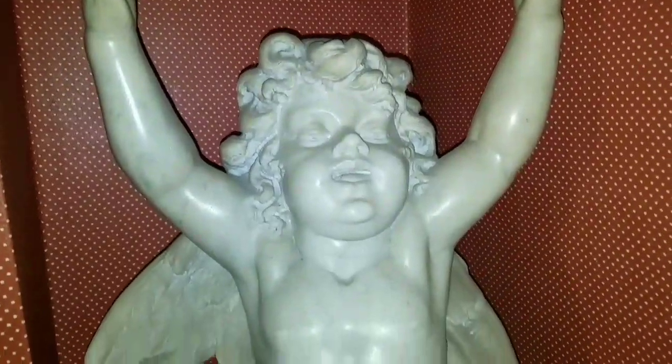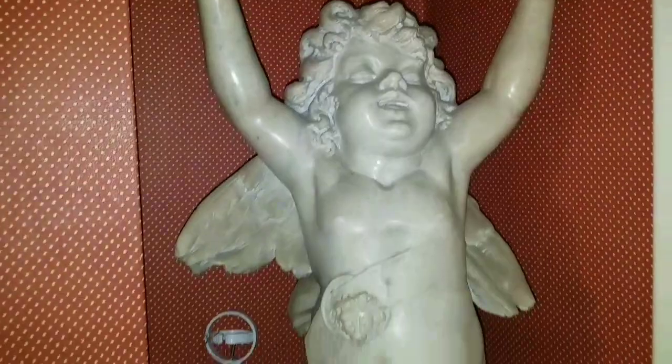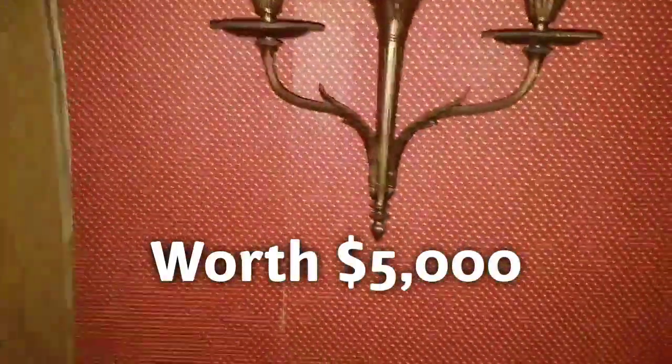Look at that. That's about a 250-year-old marble cherub. You know how I got that? How? At the church on Lee Road. How much did you pay for this one? $75 with the base. I'll give you 100. This thing's worth about $5,000. All right, 200. You talked me into it.